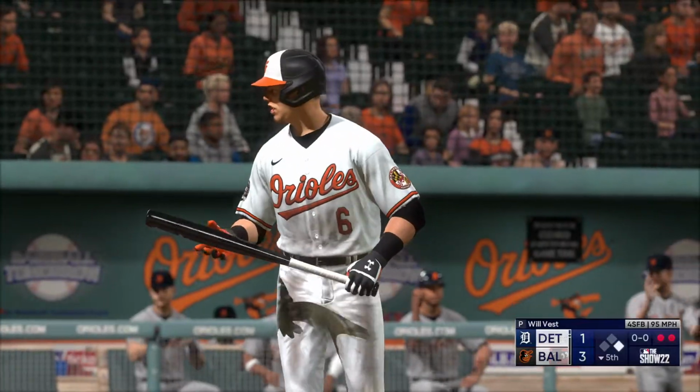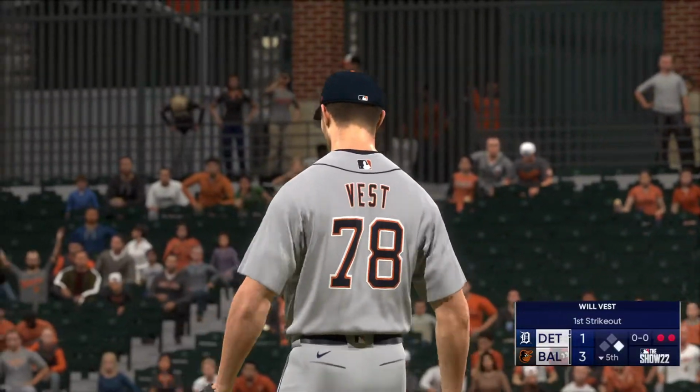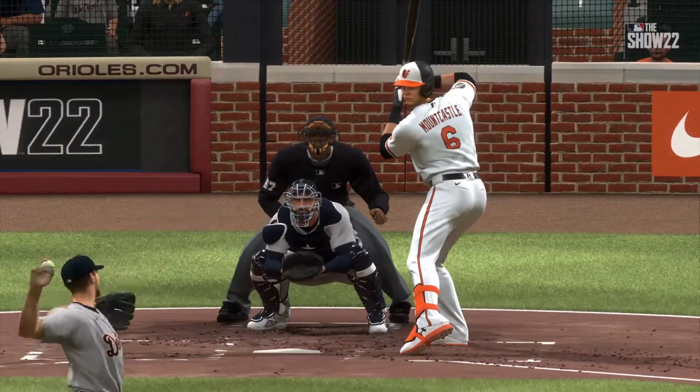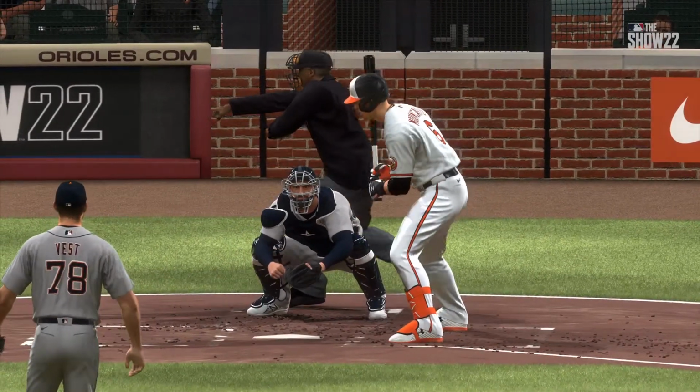Got him looking. Now 2 away. Yeah, that's a tough pitch to stay on. You don't want to get beat inside, and as you see that pitch continue to run away from you, by the time it's in the catcher's mitt, you think it's a ball off the plate away.